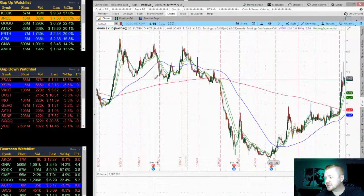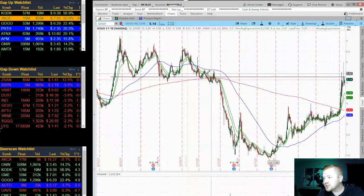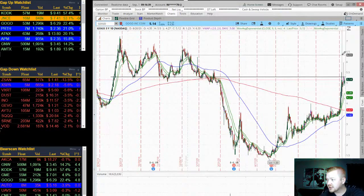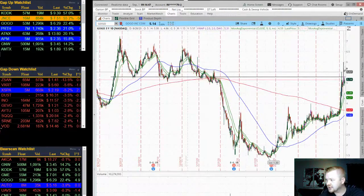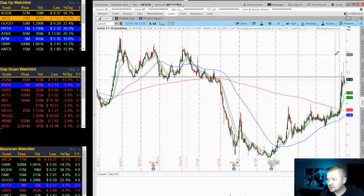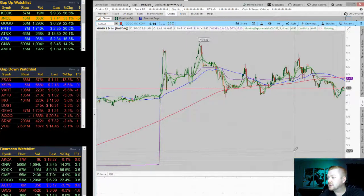And then look at this resistance. GOGO, right up in here, 525. Once, twice, three, four, five, all up in here. It's opening up at 6:30, actually, right up here. Okay, we got a gap up. That's what it is. I was like, why is the chart not telling us that? So I still think it fades down to about the 520s.